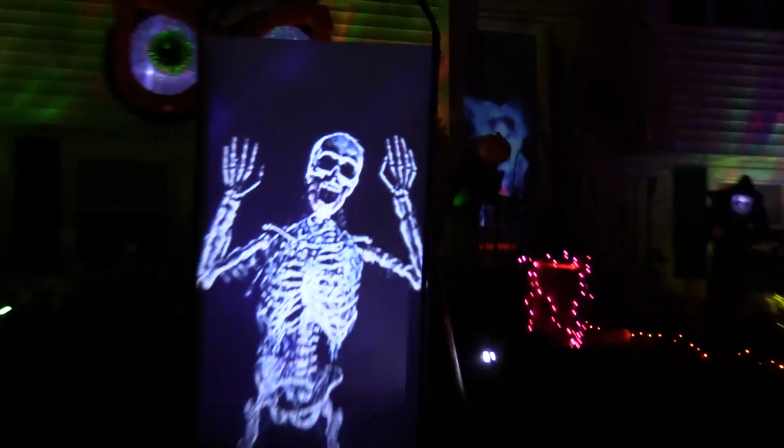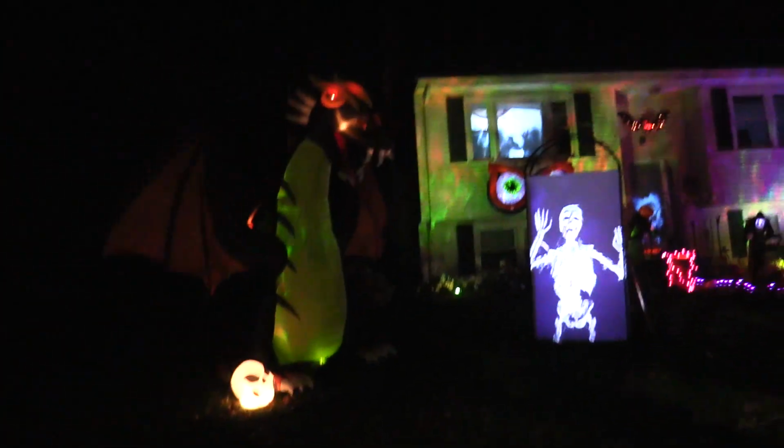And before I forget, there's the bat above the house. And there's the electric panel going off. I always forget to show that for some reason. So let's go on to the next thing.